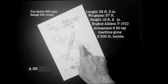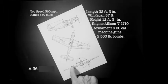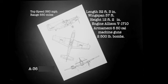These are the dive brakes. When extended during a dive, they decreased the speed to 350 miles per hour. The A-36s were used primarily in the Mediterranean theater and attached to the 86th and 27th fighter bomber groups, and were quite successful on their missions against Sicily and Italy.